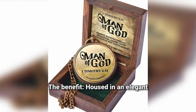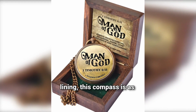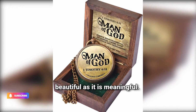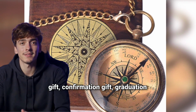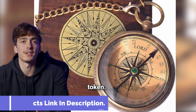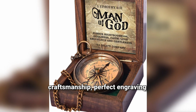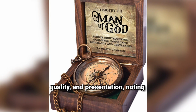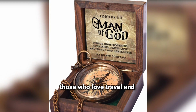The benefit. Housed in an elegant wooden keepsake box with silk lining, this compass is as beautiful as it is meaningful. It works perfectly as a baptism gift, confirmation gift, graduation present, or encouragement token. Customers praise its exquisite craftsmanship, perfect engraving quality, and presentation, noting it's particularly appreciated by those who love travel and exploration.